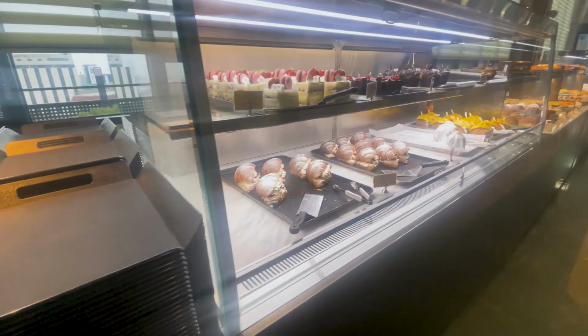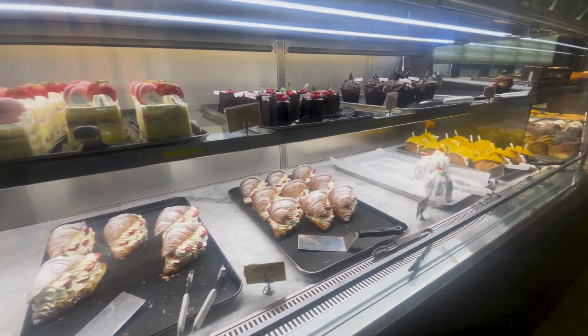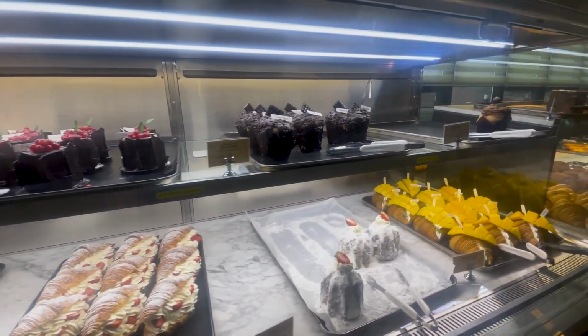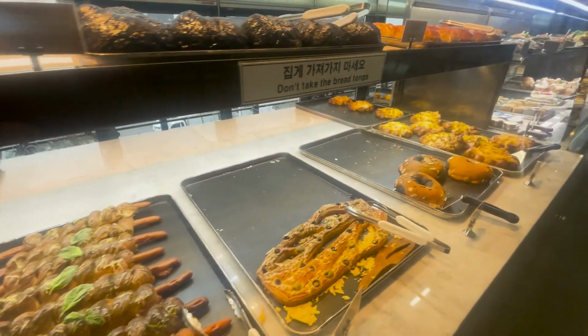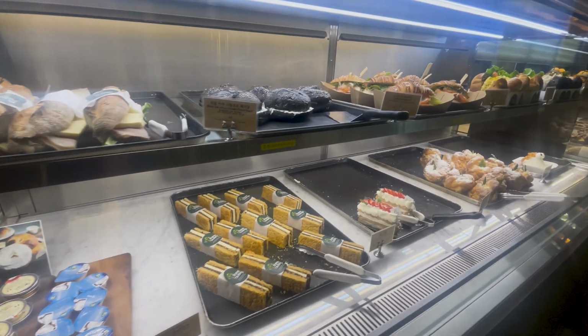The highlight of this place had to be some of these award-winning looking pastries and cakes and sandwiches, and despite not long ago eating, as they say, when in Rome, let's do this!